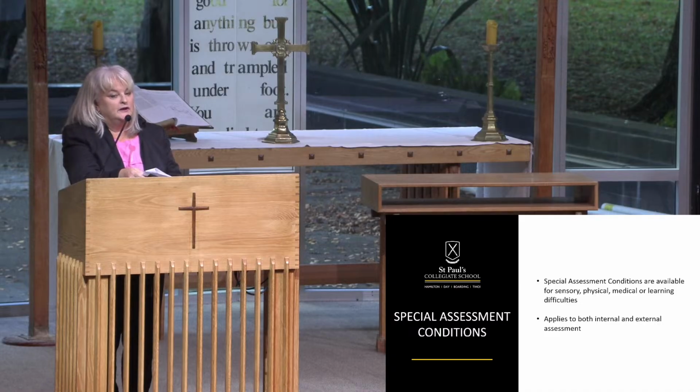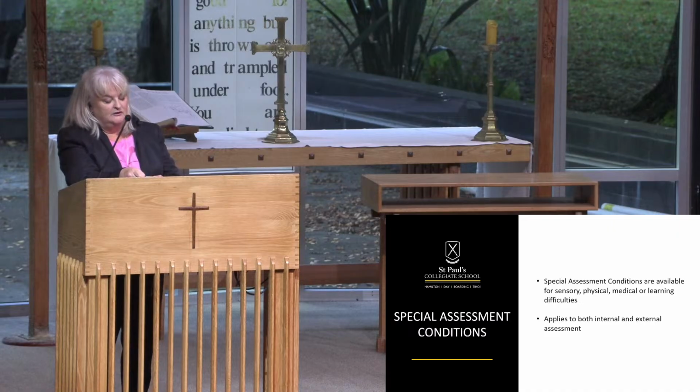You can also get help for that sort of thing. We're talking about rest breaks, separate accommodation. If anxiety becomes a thing, that's often awarded as a special separate accommodation. So it's worth keeping in the back of your mind that if you are concerned at all that your child may need different assessment conditions, then you just make an application to the school and we can help you with that.